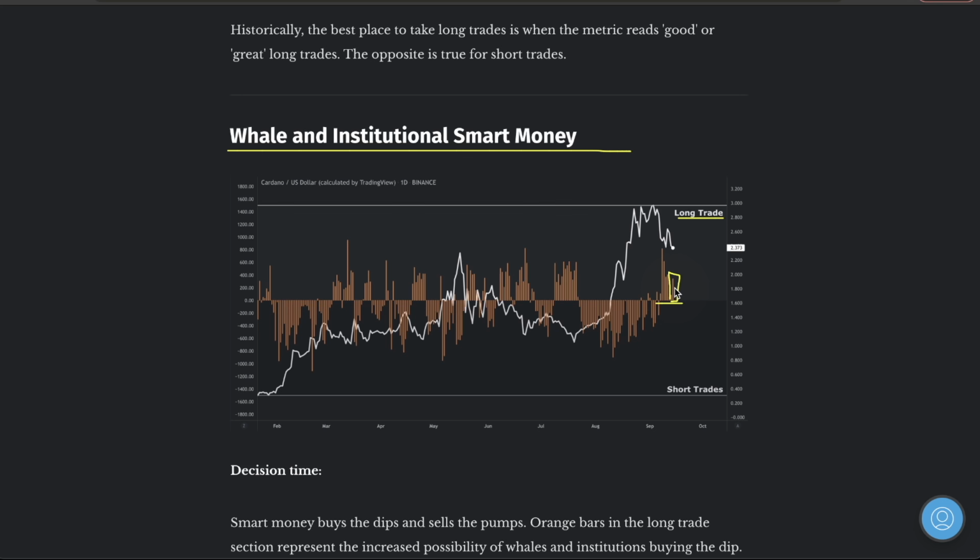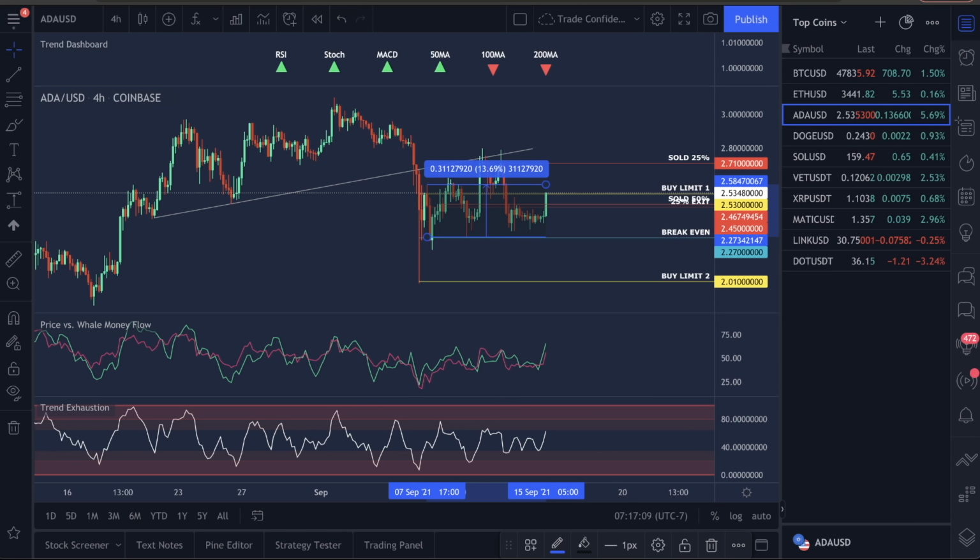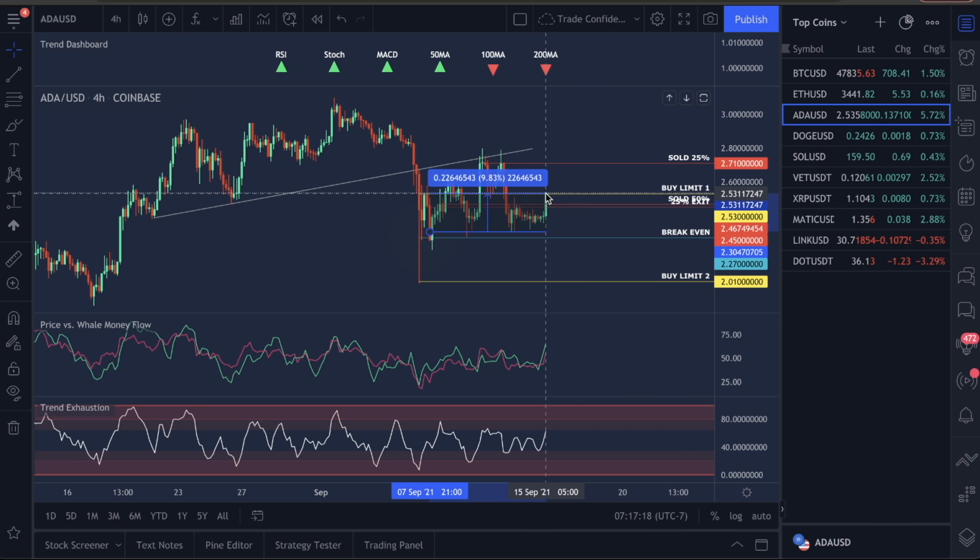Right after this long trade sentiment from the whales and institutions, what happened with the price? We immediately moved back up here. Like immediately moved up, and it wasn't just a small little move. Like from structure lows is 12%. Excuse me, guys. My apologies. Let me bring this down. Probably just under 10%. 9.83% that we see a move up.